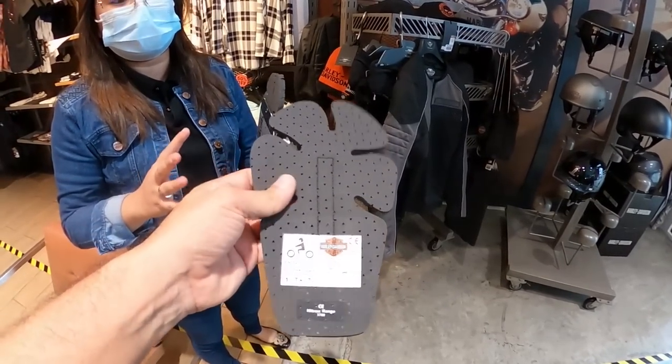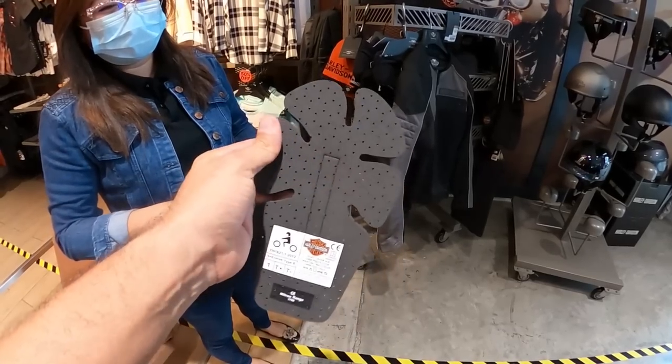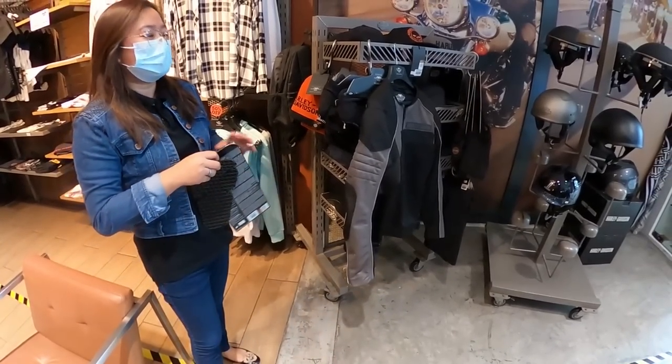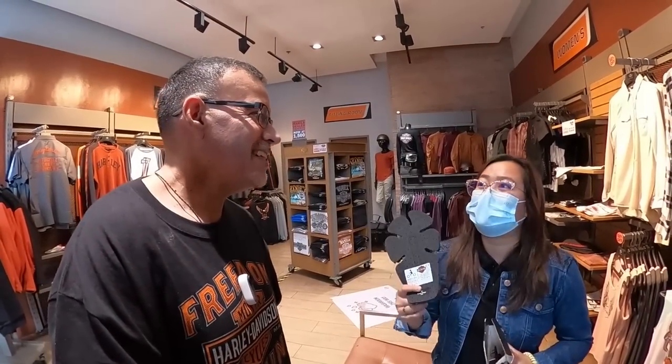So this one, we have the body armor, which is multi-fit in any part of our jacket, in shoulder and elbow. Okay, so this is for elbows and your shoulders. Nice, a good little extra protection. The difference on your shoulder, the difference of this one with the other: the other is plastic material, and this one is rubberized.